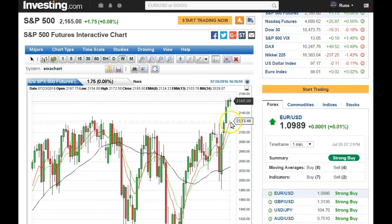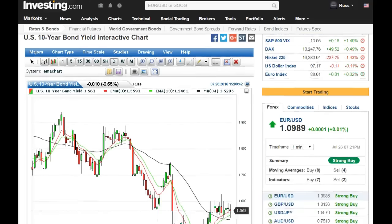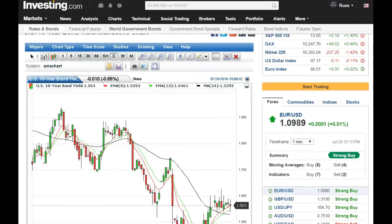And we got support all the way down where the previous break was. So keep watching that. 10-year bond for the US, still consolidating over the 34. Looks like inverted hammers. I would look for a previous high break on this thing, as it's consolidating over the 34, closing above the EMA 8 and 13, bouncing today hard. So we'll see what happens.